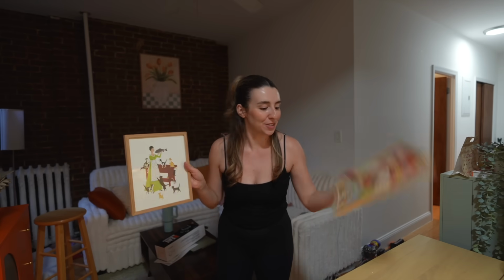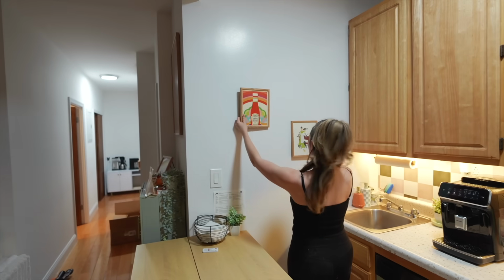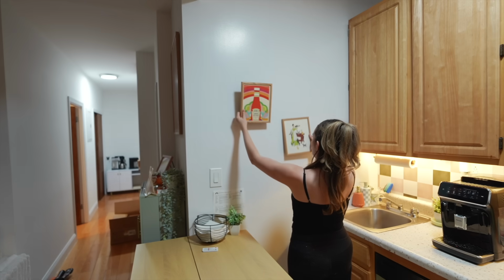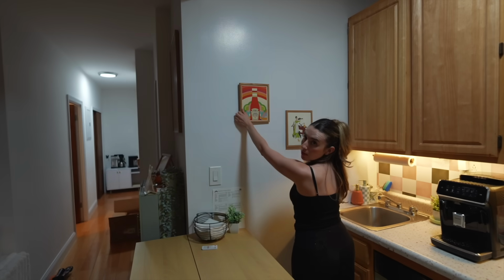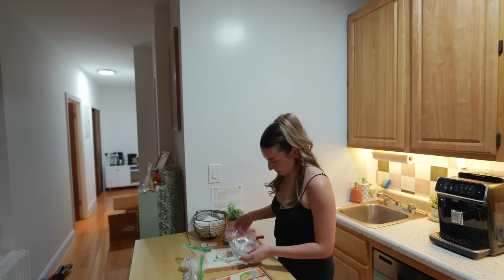I have two pictures I want to hang up, but now I'm really confused where I put them. I found them. My classic kitchen pictures. We have to hang these up. So I'm thinking on the wall right here. I don't know if it should be... That feels good, right? Now to get some hooks.